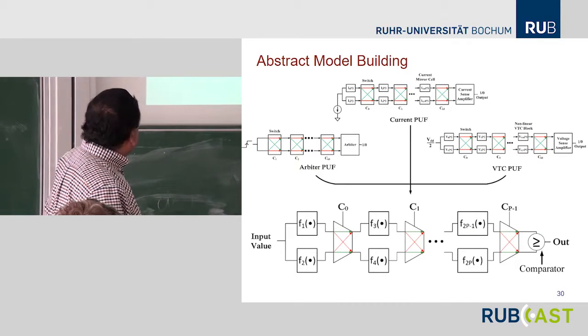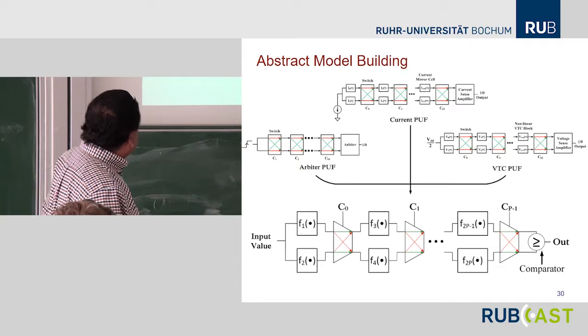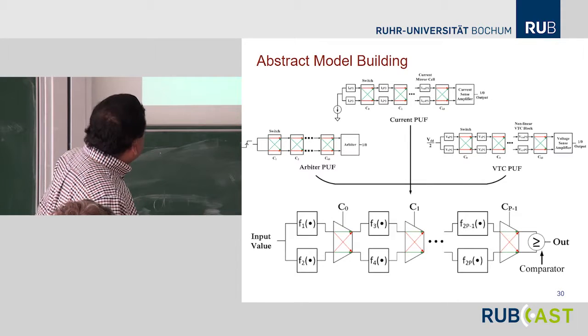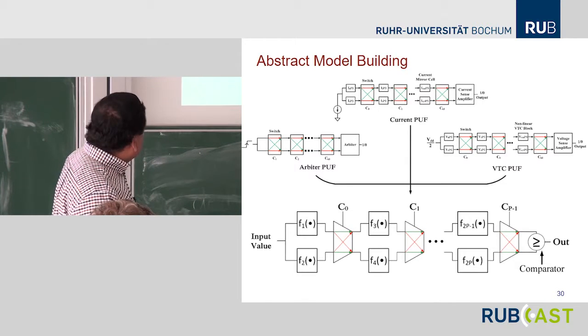So let's look at what the abstract model idea is. In my group, we had developed this voltage transfer characteristics PUF. At UMass, another professor, Burleson, developed this current-based PUF. And at MIT, they developed this arbiter-based PUF. All of them look very similar in structure. In one case, we propagate the voltage from input to output and measure the difference. In another, we propagate the current from input to output and measure the difference. In the other case, we propagate delay from input to output and measure the difference in the delay. So in general, we can think of this as some arbitrary function. We are propagating some input value through a function and propagating these differences.